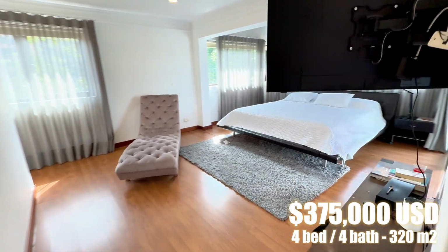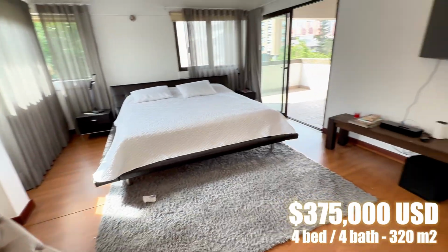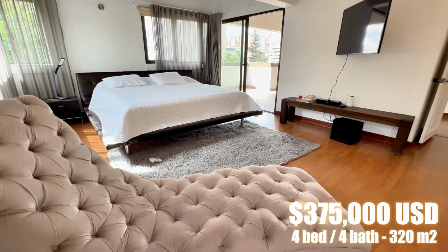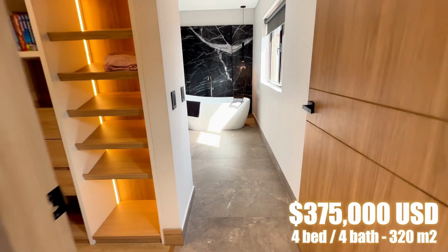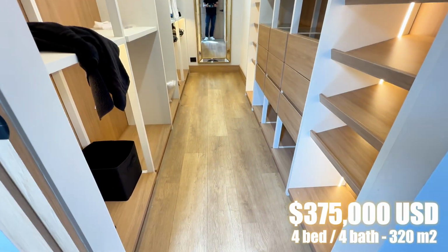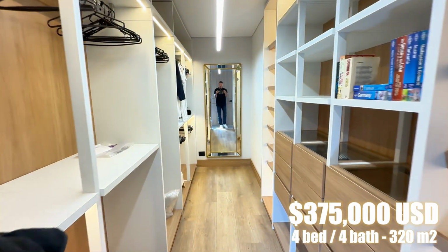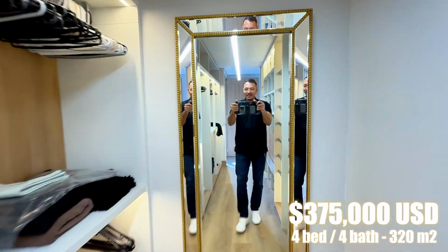This is the master bedroom here. It's pretty big. Yeah, looks cool. And they did redesign this bathroom. Look at that. So this actually shows you the potential of this apartment because look how beautiful this closet is.